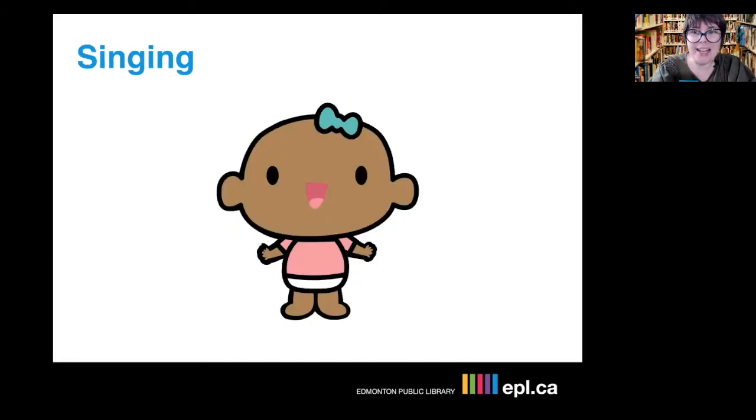Singing is a wonderful one that we really emphasize at the library, and I think it comes very naturally to parents and caregivers when they are with a young child. Again, it can be in English. Maybe there's songs from your home language as well that you'd like to sing. A lot of people are nervous about singing with their child, and I understand that, but just know that your voice is the most important thing that your child is going to want to listen to, and your child will always think that your voice and your singing is magical. So don't let that stop you.